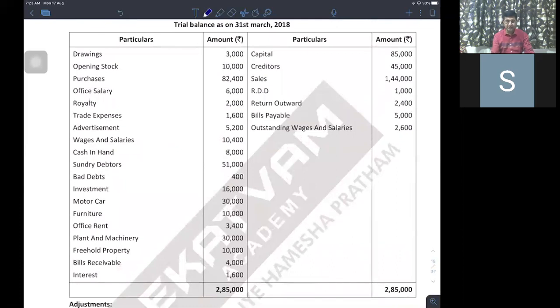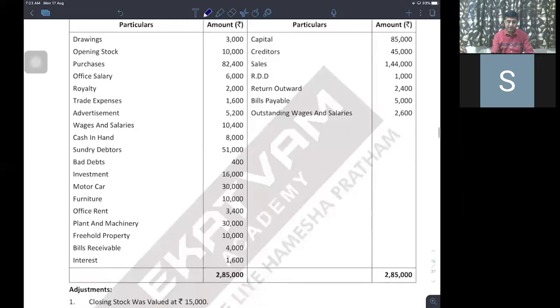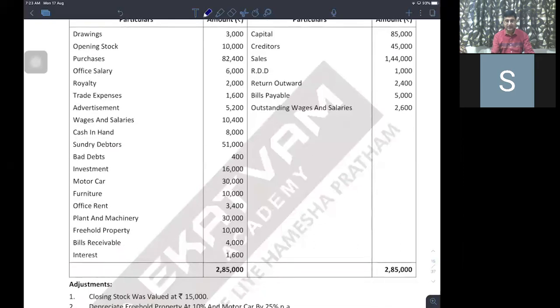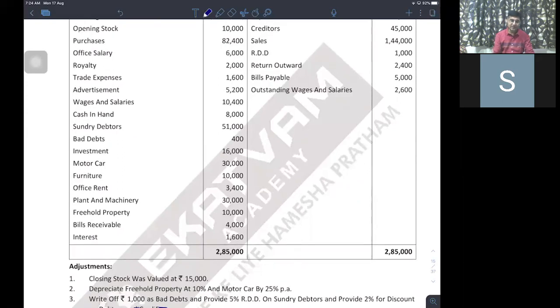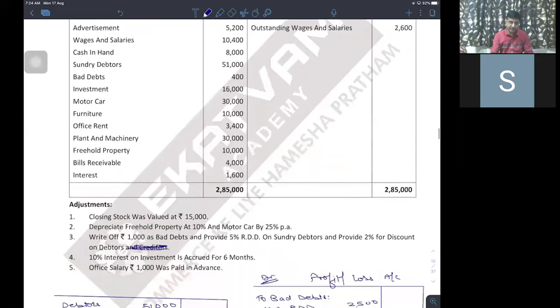Capital done, creditors. Balance sheet, liabilities side, creditors 45,000. Trading account, credit side, by sales directly to the outer amount column, 1,44,000. RDD we have already discussed, return outward already discussed. Bills payable, balance sheet, liabilities side, bills payable 5,000. Outstanding wages and salaries 2,600. All right. So these are the various adjustments and how they get presented.